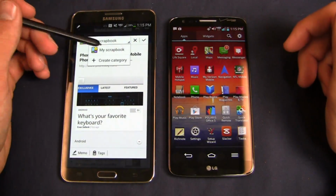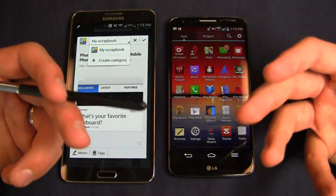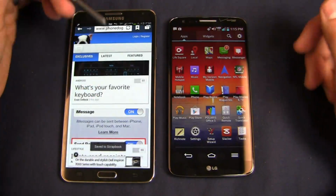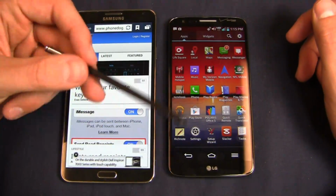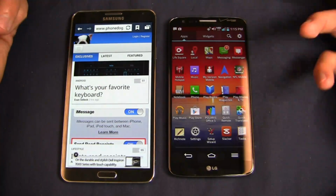I can put this in my scrapbook, and I can create a category if I wanted to. So I can create a folder for PhoneDog, I can create a folder for work, I can create a folder for technology, whatever the case may be here. I can just stick it in my general scrapbook, and I've got access to that right there. I find this really useful for something like an Instagram, for example, where it's harder to save the pictures without screenshotting. I can just crop around the pictures, throw them in my scrapbook, and see those for later.